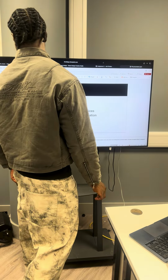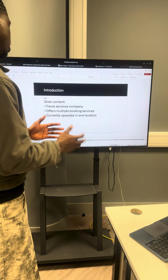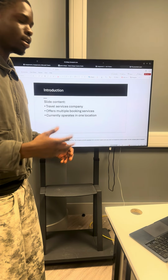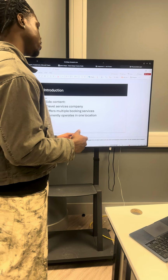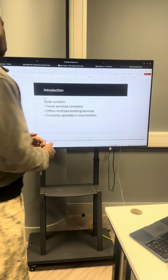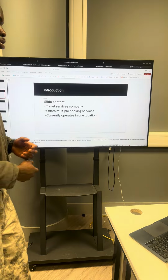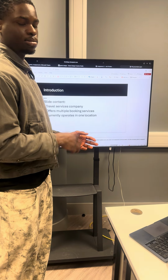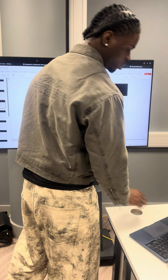So, Progress Ultimate Travel Services provides a range of travel services including flights, hotels, cruises, and car hires. The company currently operates from one main location and uses email and telephone communication. As the company plans to expand globally, its current system is no longer sufficient, so it needs to upgrade and it needs to adapt.